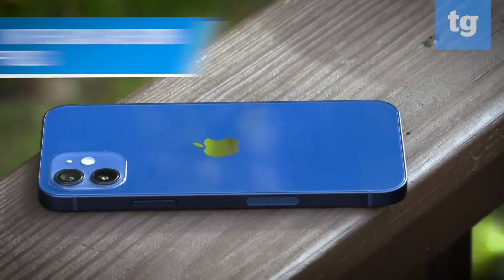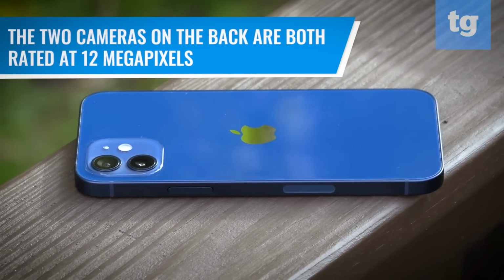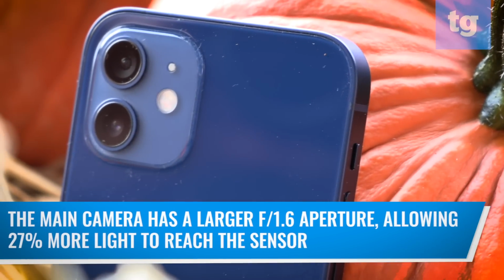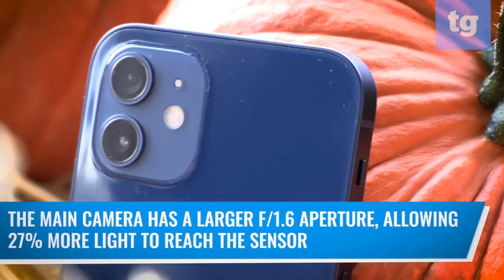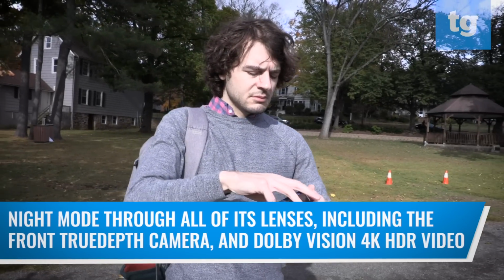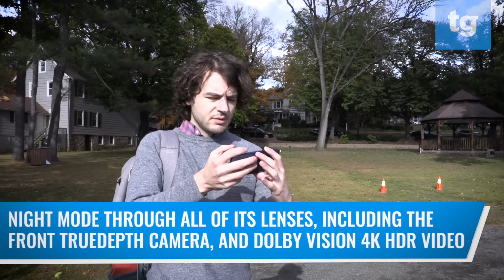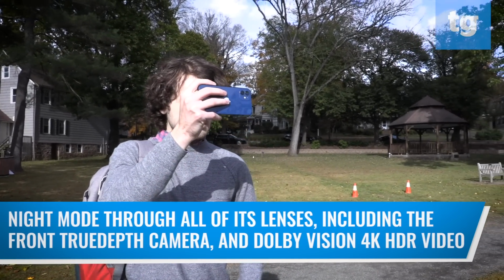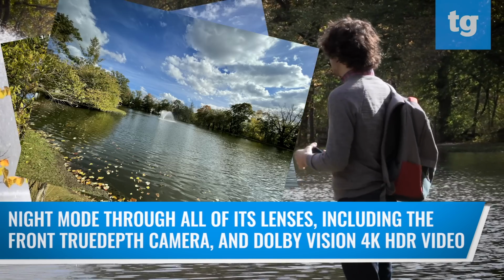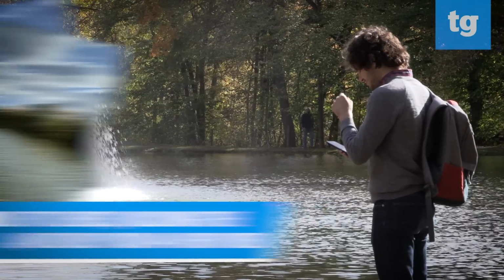The iPhone 12 has 2 cameras on the back. Both of them are rated at 12 megapixels. The main one has a larger f1.6 aperture, which allows 27% more light to reach the sensor than the iPhone 11's primary camera. The iPhone 12 can also capture night mode shots through all of its lenses, including the front-facing TrueDepth selfie camera, and it can capture Dolby Vision 4K HDR video at 30 frames per second.